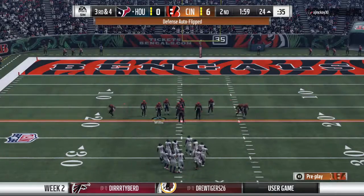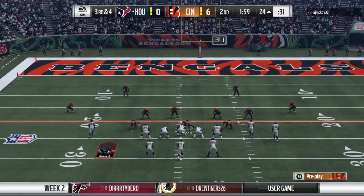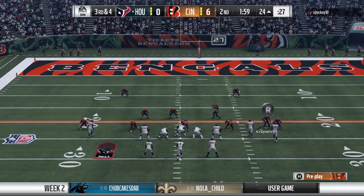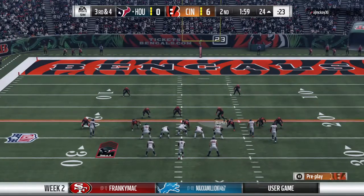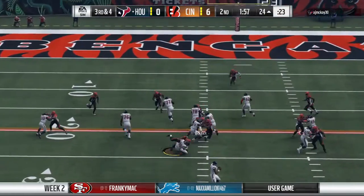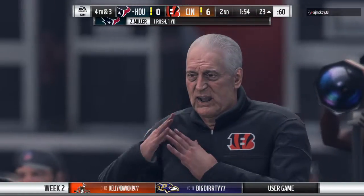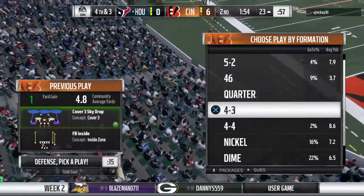We'll come back to Cincinnati after this. The Texans on 3rd down. Just 1 for 3 thus far. This is 3rd and 4. On the ground with a tight end. And he's going to take this one down to about the 23-yard line. Now the defense going to use the first of their timeouts.